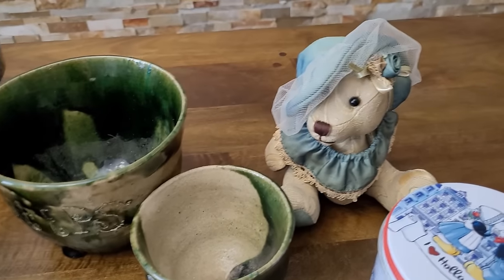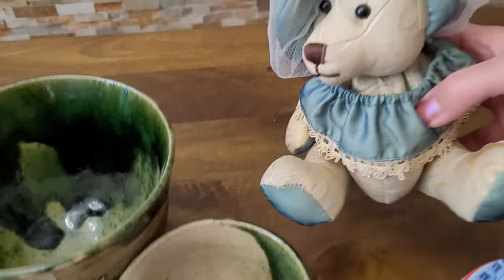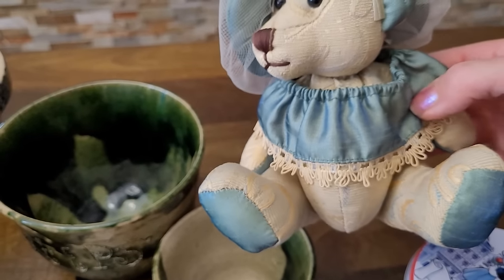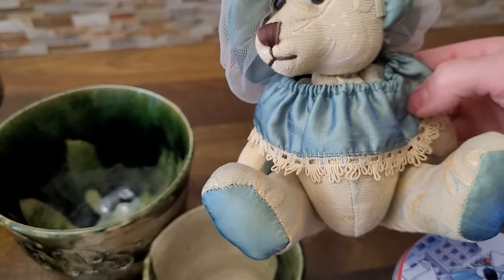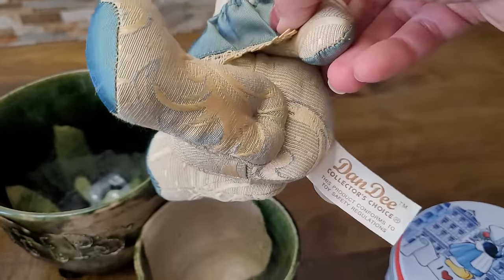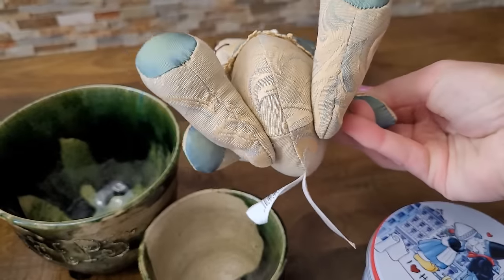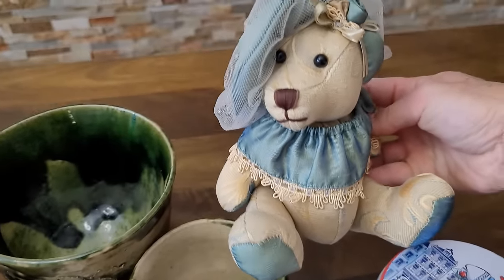Next, fabulous little dandy bear. Look at the fabric on her. It's so vintage and amazing. And her blue hat and poncho are almost an iridescent material that match her paws. There's her tag there. Lovely, lovely. I'm not sure what I paid on her, probably a dollar. And I am going to ask $18.